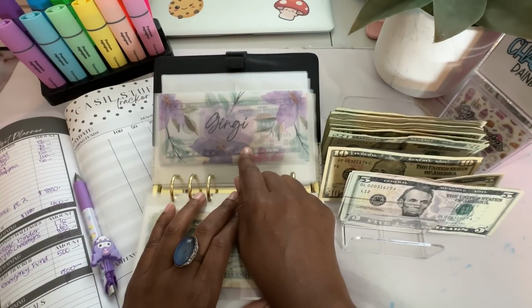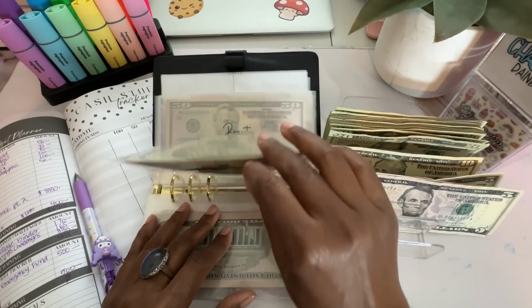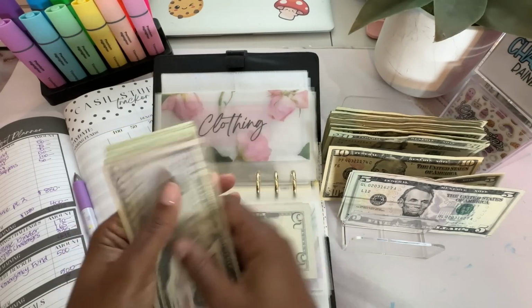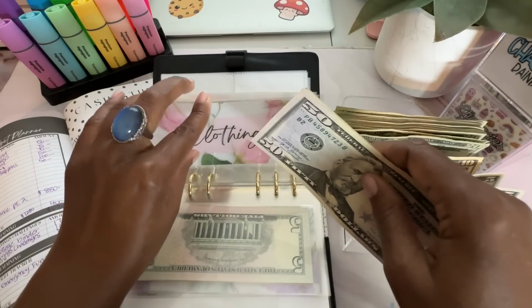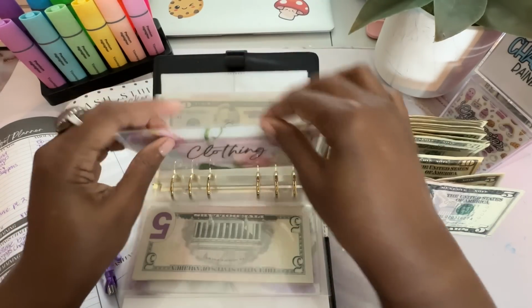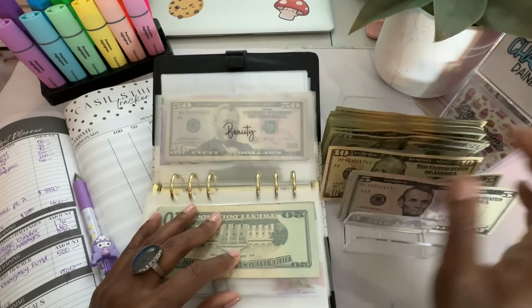Okay, Gingy and the cats, they already got what they need. Clothing, got what he needed. How much is in clothing? Okay, we're gonna have to put more in this next month because it's starting to get cold. Y'all know what that means. Change of wardrobe. With a growing boy, we need some more money in there.